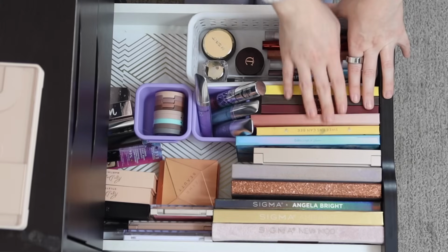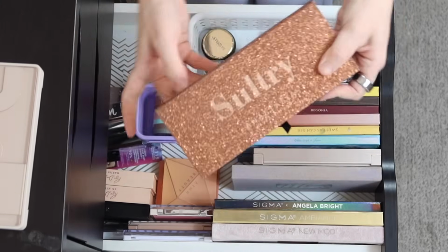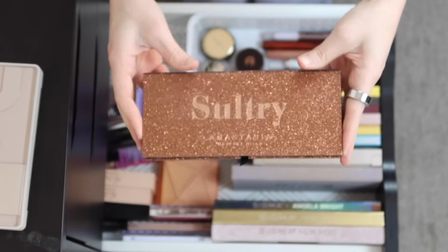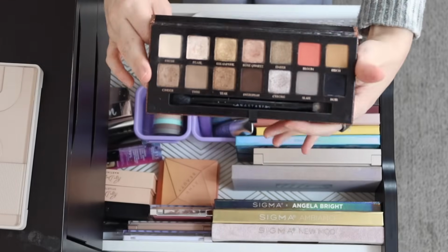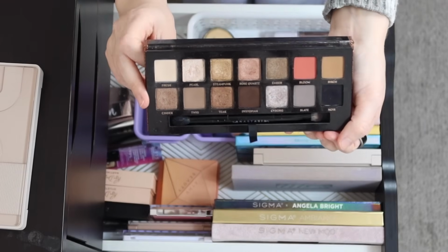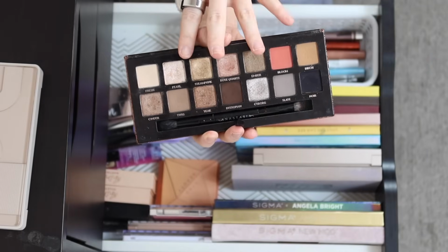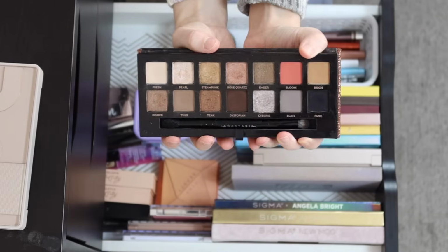All right, so getting into this drawer now, the first palette in here that definitely calls out to me as a holiday staple is the Anastasia Sultry palette. This one has been discontinued, although I saw they came out with a mini version of this that to me didn't look at all like the full size. Even though I think the shades they used are also shades in here, it still just didn't capture the vibe of this palette to me, but anyway, I digress.